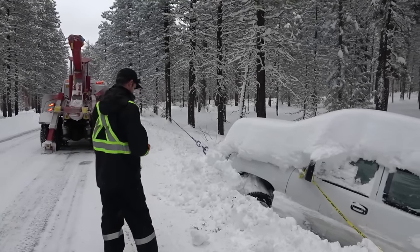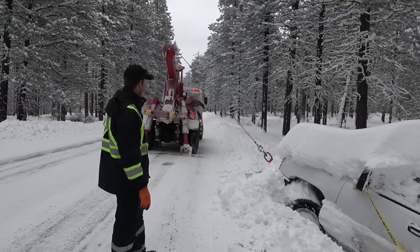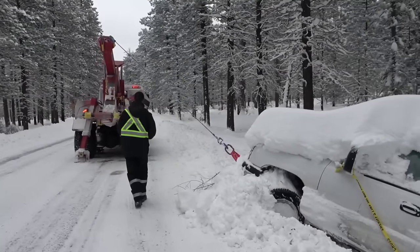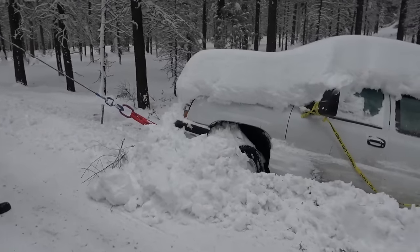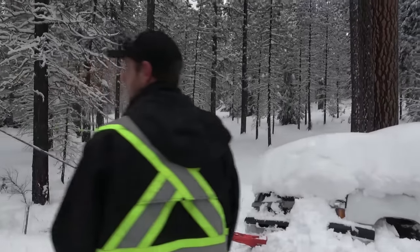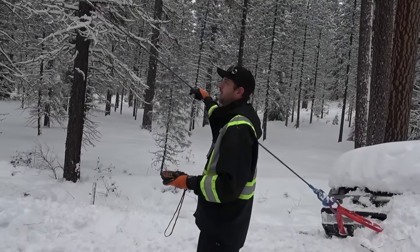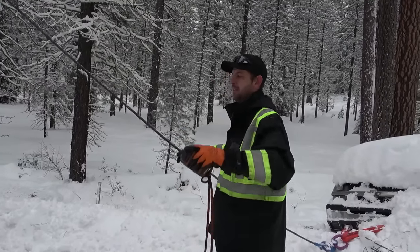Yeah, I think bringing the heavy was a good choice. I thought about the little wrecker, but I don't want to roll it. Just going to go down the road some? I think I'm going to go down to that anchor point there. I don't know how steep the bank is right here under the snow. Yeah, I don't want that low side to fall in.